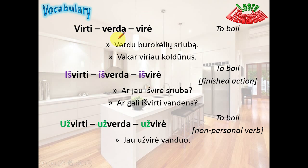Virti, verda, virė. I'm making, or I'm boiling, literally. Verdu burokėlių sriuba. I'm making beetroot soup.